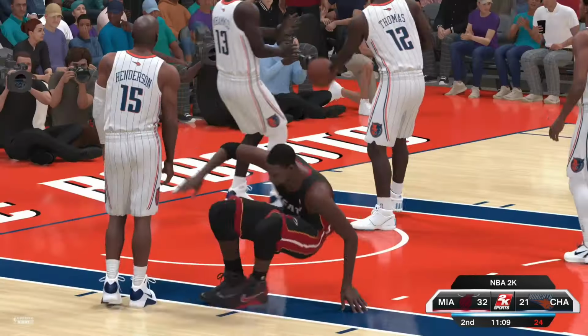Thomas sets a screen for Augustine. Haslam against Thomas. Kicks it to Henderson. Shot clock at 5. Second shot opportunity, and 2 free throws coming up. Unable to get that one to go with all the contact.